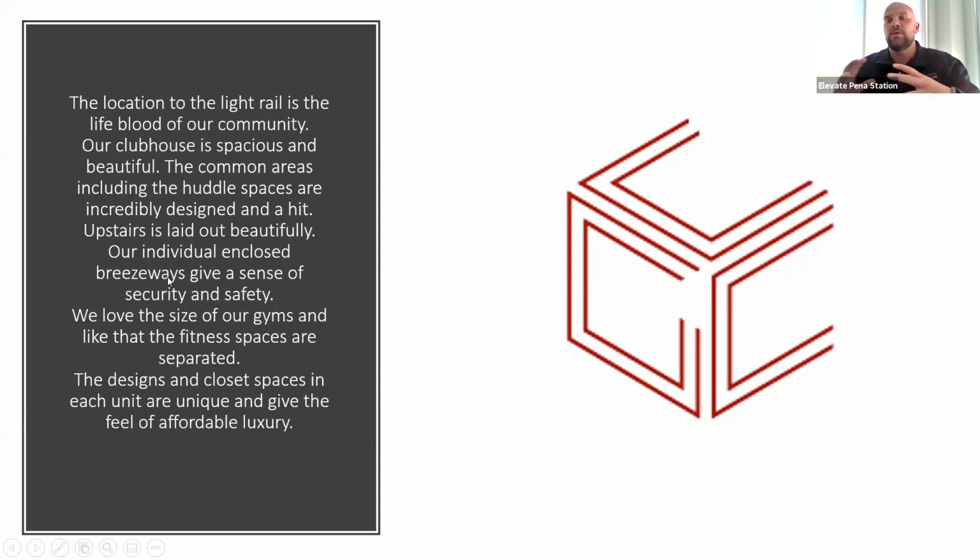One thing I love about our community that's separate from our competitors is we're not a traditional garden walk-up. Our breezeways are enclosed. They have a pin pad and a key fob activated entry. So if you're in your breezeway, it's because you got in. No random people can get in unless the residents give them their code. It gives that sense of security, and it protects people from the elements. If it's snowing outside and you get in your breezeway, you're nice and warm. Every unit has closet space, and it gives that feel of affordable luxury, and that's one of the compliments we always get.